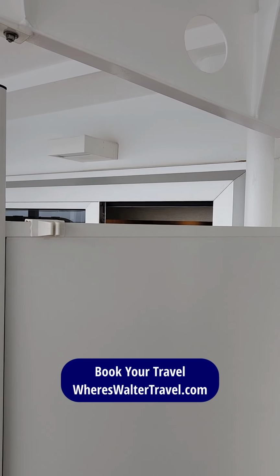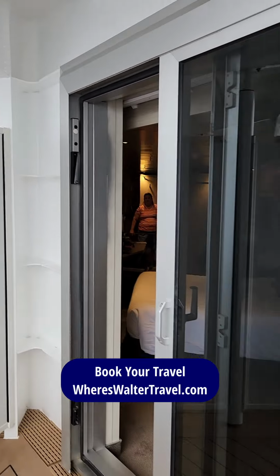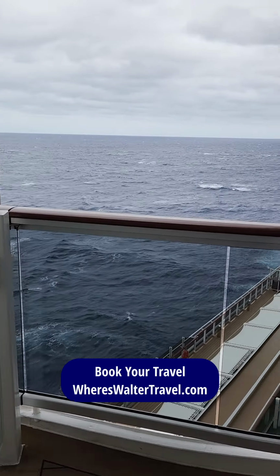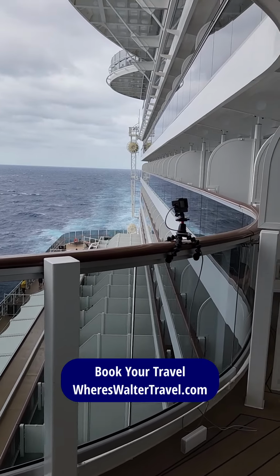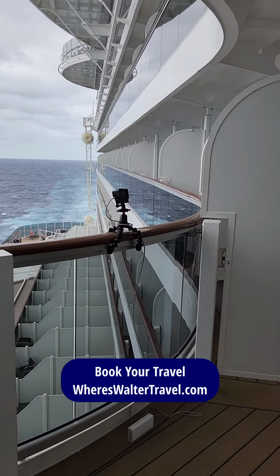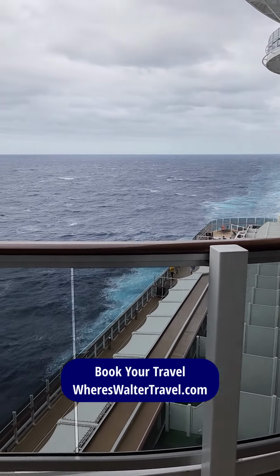If I go up here, there's the end wall for their cabin, and our cabin extends all the way to here. I tend to look for what I call kick-out cabins. These are the ones that kind of kick out from the rest of the ship, giving you a larger balcony and just absolutely, completely unobstructed views.